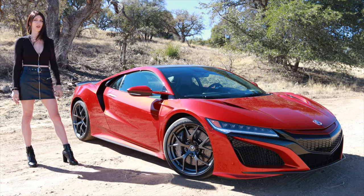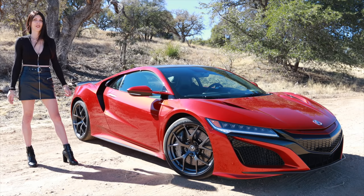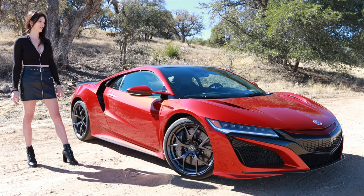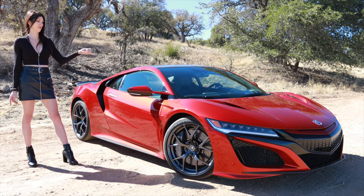I've never wanted a supercar, but this is one I would actually love to have. This car, this is it. This is the car. If you want to know what my dream car is, that is unattainable, this is it. It's this car right here.